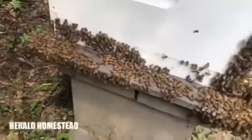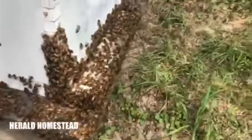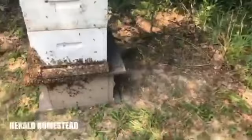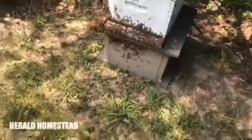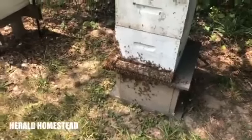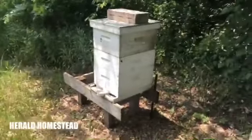for disrupting their work. And let me tell you, it is hot out here, very hot. I'm in a full suit, definitely drenched in sweat, but within an hour or so, these will all be back in the hive, or they'll be back to work. But now we get to check on this hive.